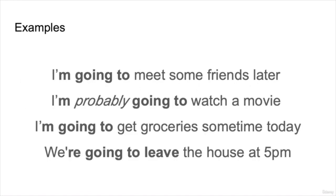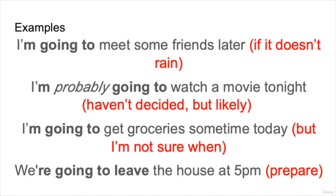Let's look at some examples of future simple with be going to. I'm going to meet some friends later. I'm probably going to watch a movie. I'm going to get groceries sometime today. We're going to leave the house at 5. You might be thinking this seems pretty confusing, but if you look closely at these sentences, there is something that is not said.